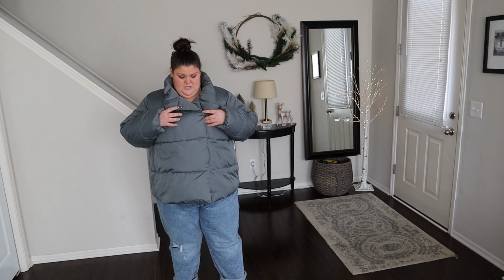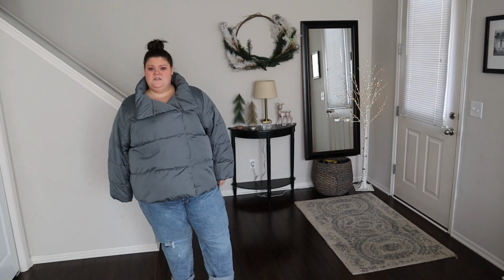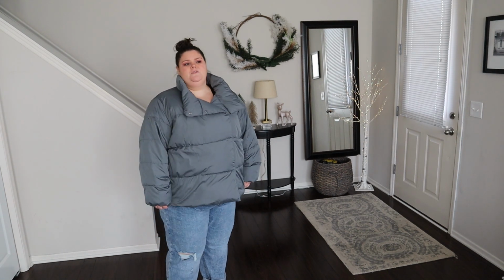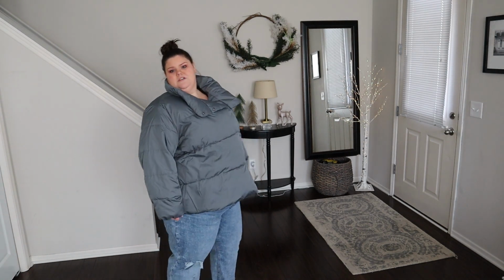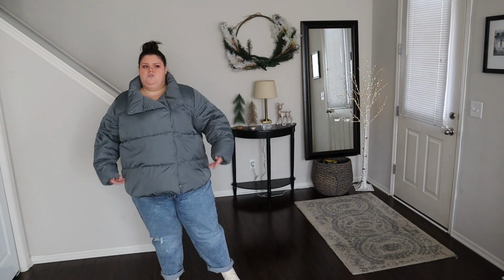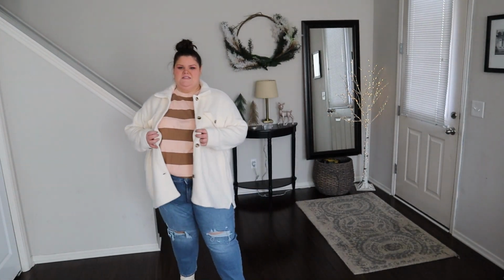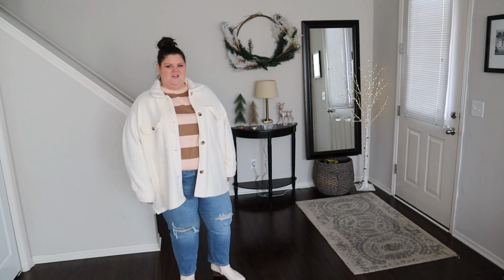So yeah, this one's a nice, cute little staple, and I like that it's not super short. I do have a long torso, but it hits in a pretty good spot where I don't feel too long or too short. So yeah, good find. So for this next look, this is the soft utility jacket.